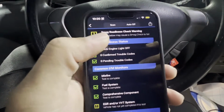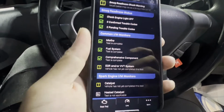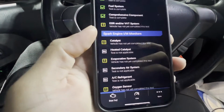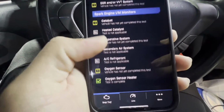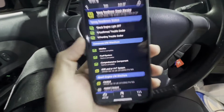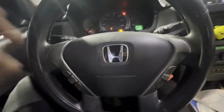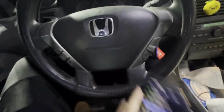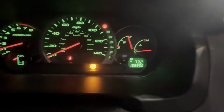So right now, as you can see, there are no pending codes, there are no codes right now. However, these are not ready: the EGR test, catalyst, evaporation system, oxygen sensor. So what we need to do is drive the car until these are all ready. Normally if you don't have these, just drive it within like 100 miles and it should be ready for inspection.